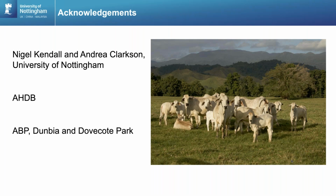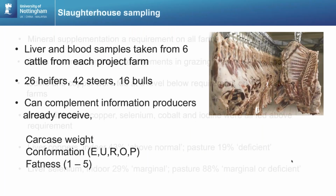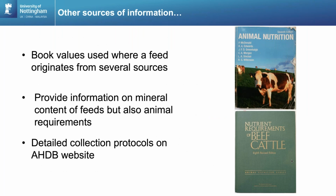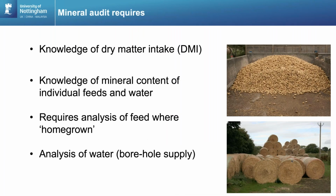Thank you. And somebody's just asked, could you go back to the slide on what is required for a mineral audit, please? And taking that further, Andrew, when somebody gets the value for their feed and their water contents, what do they actually do with those numbers? So for each mineral, would they add them together from the water and the feed?